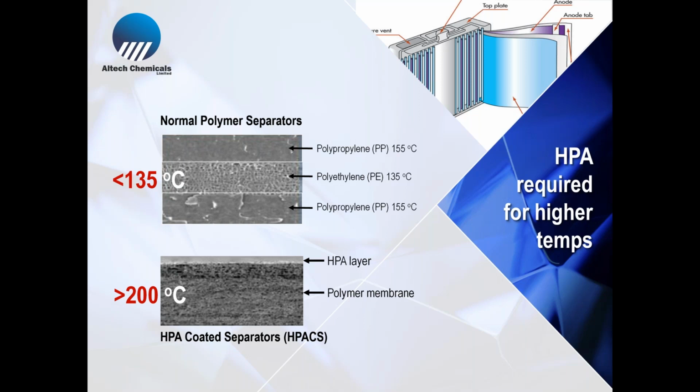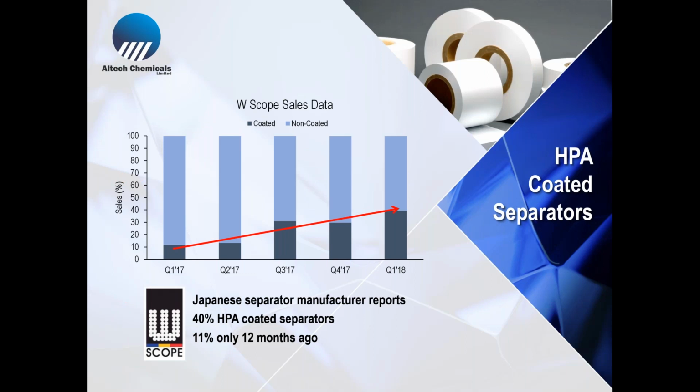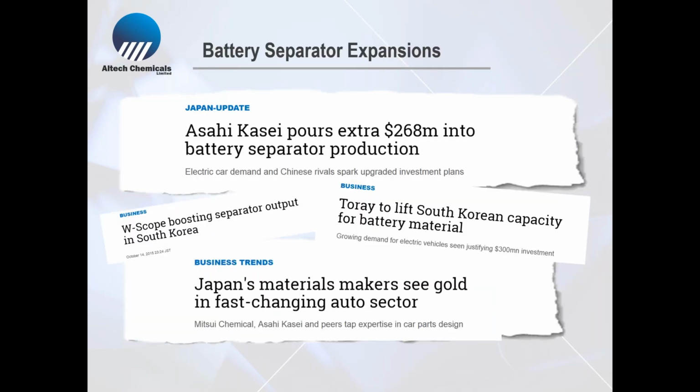Now, this is a Japanese company called W-Scope. They manufacture separators for the lithium battery industry. In Q1 this year, they reported that 40% of their separators are coated with high purity alumina, whereas 12 months ago, only 11% was coated with high purity alumina. So you can see the rapid penetration rate of high purity alumina in the lithium battery sector. We see massive expansions around the world, where one of the biggest separator manufacturers is Asahi Kasei, and they've just built a $268 million plant, with many trains coming on to meet the lithium battery industry.